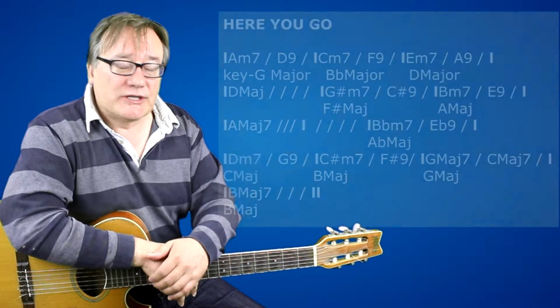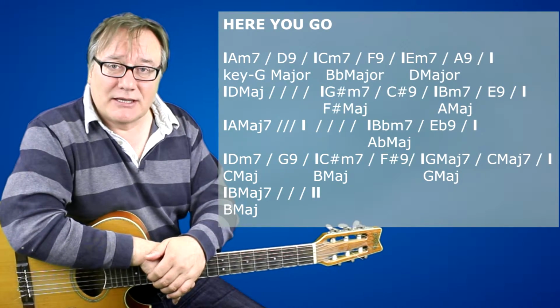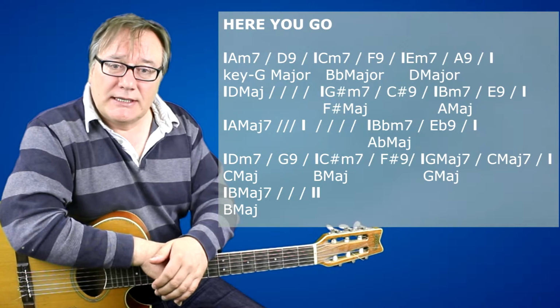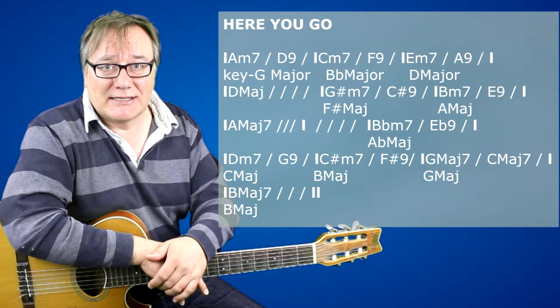For this video, you have got one set of chords. As always, it's on the top 4 strings. Here You Go is quite a challenge because it goes through a number of keys, and you can see just to my left here, I've outlined the keys that it goes through. So each bar, it's more or less jumping to another key in most cases.